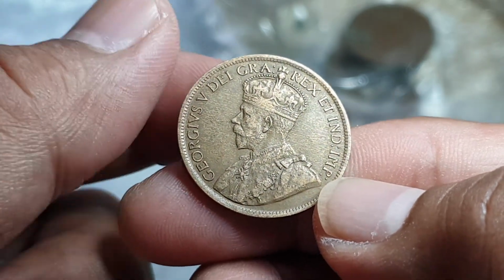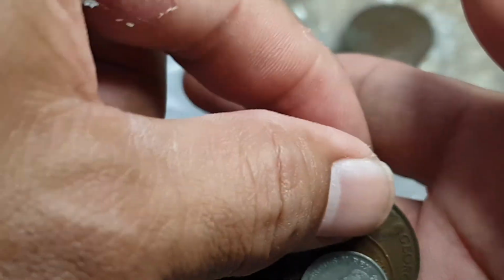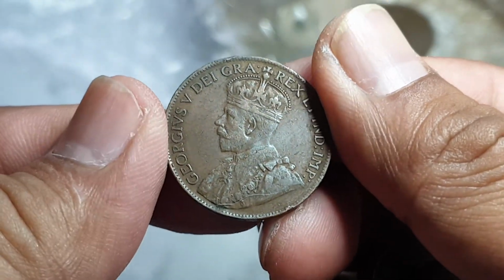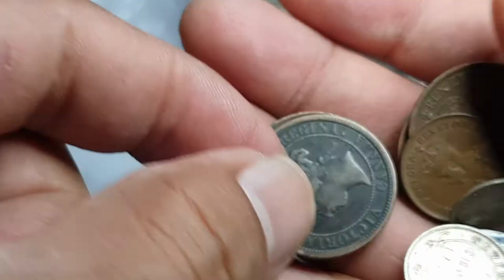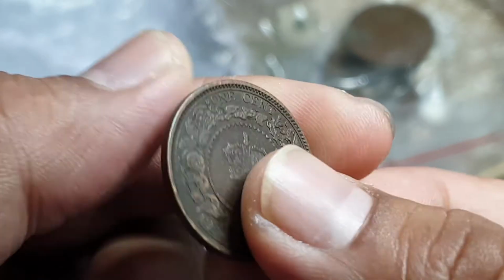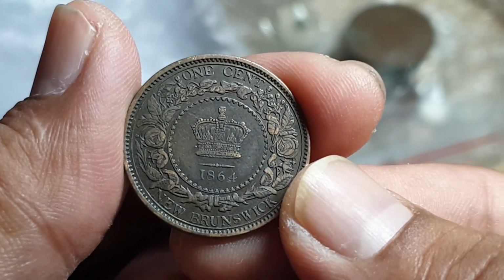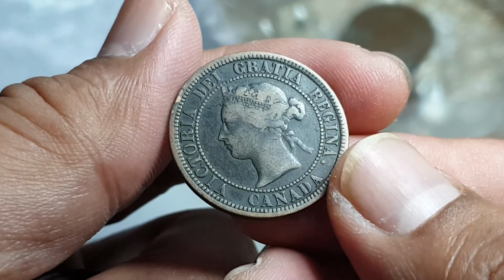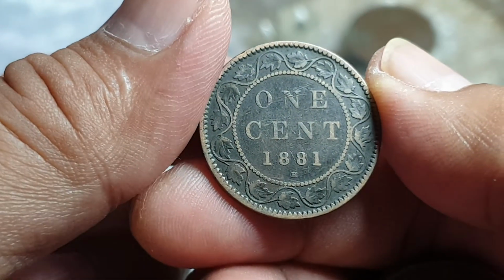King George the Fifth, and this is 1 cent from 1919. It's a lot more. Okay, King George the Fifth, and this is 1919 as well. Queen Victoria, 1 cent from 1864, old one. So this is another Queen Victoria, Canada, 1 cent from 1881.